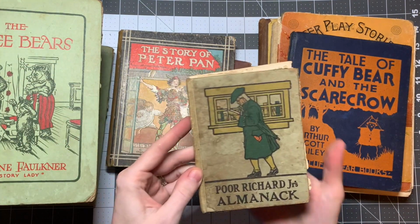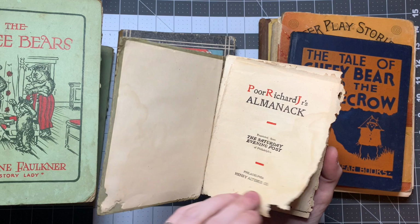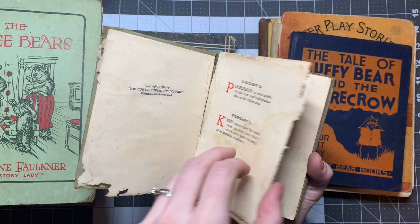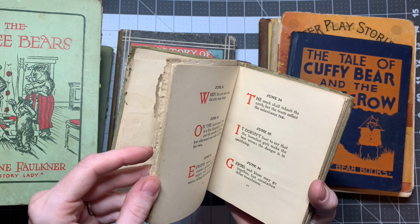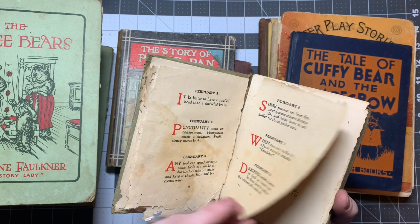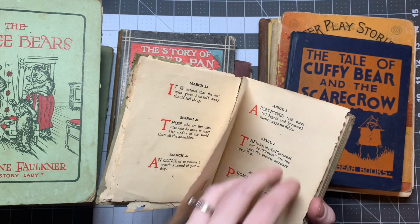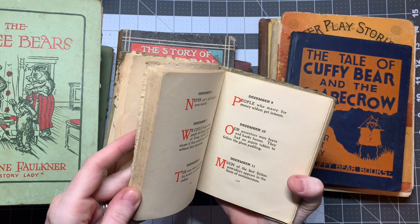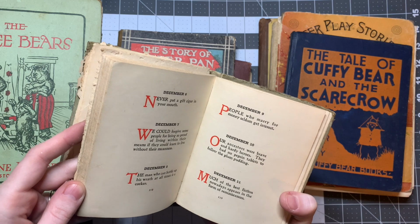And then I found this old thing. It's the Poor Richard Jr.'s Almanac. And this is from 1906. So there's something for every day. Today is the 17th. Let's see. February. Uh-oh. Is it even in here? Ah! And my birthday's missing. That's a bummer. That's too bad. Oh, December 9. People who marry for money seldom get interest. Yeah.